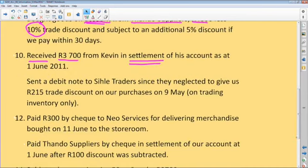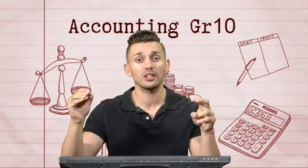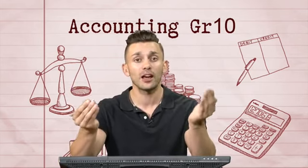We have another one here saying to send a debit note to Gr10 Traders. So we're returning stock to Gr10, since they neglected to give us a 215 Rand trade discount on our purchase. So again, we're not returning bad damaged items here. We are just getting a discount. So therefore we recorded too much in the creditors journal. If we record too much in the creditors journal, we need to take out the difference where? We need to put it into your creditors allowance journal.